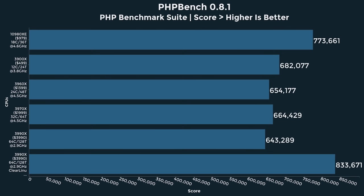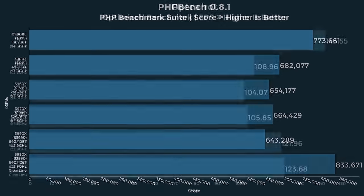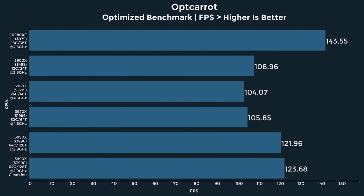So that's a 2 minute and 30 second render on Windows, same settings, same everything. On Linux, it's 1 minute, 57 seconds. 30 second savings, that's pretty substantial.